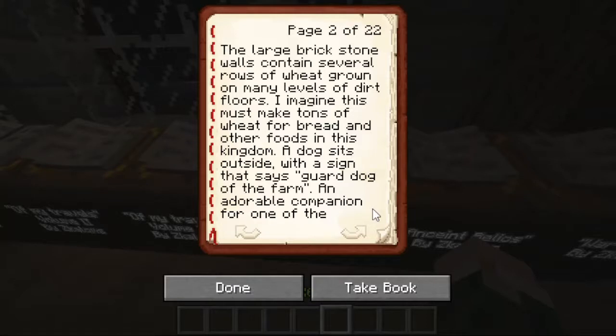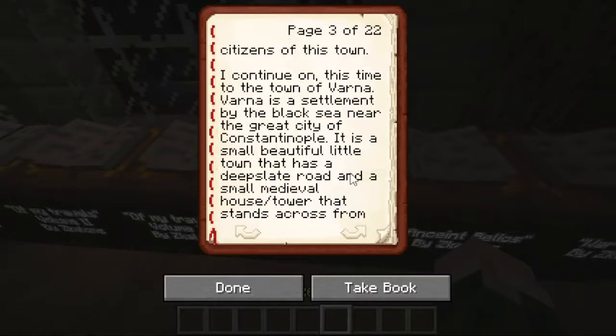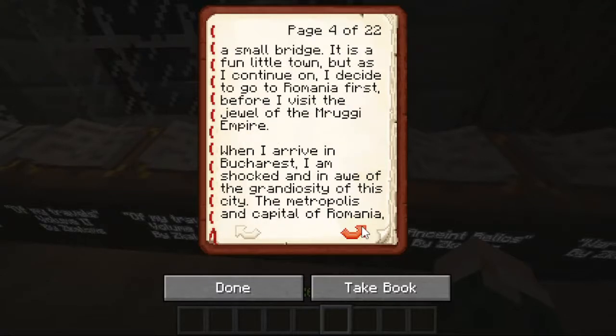A dog sits outside with a sign that says "Guard Dog of the Farm," an adorable companion for one of the citizens of this town. I continue on, this time to the town of Veria. Verina is a settlement by the Black Sea near the great city of Constantinople. It is a small, beautiful little town that has a deep slate road and a small medieval house/tower that stands across from a small bridge.